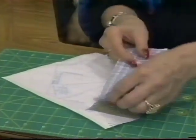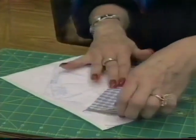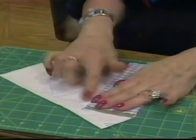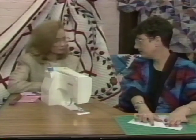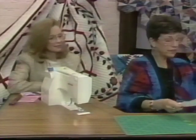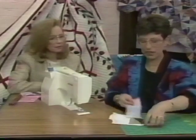The next piece of fabric goes on right here. We want to be sure that we see our blue line. Now the second fabric that goes on only needs to go to the top right here, because when we flip it, it's going to be fine. All right. We'll continue to pretend that we have just sewn this seam.